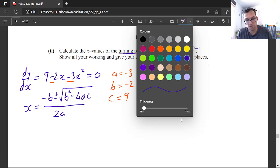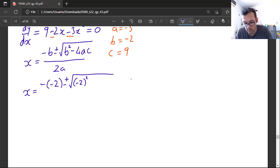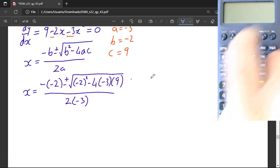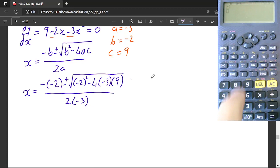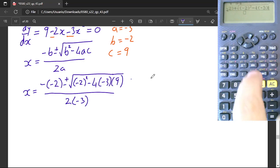So let's substitute those into our equation. So now we have minus b is minus 2. That gives us two minuses. Very careful with the signs. Again, b is minus 2 squared. Make sure you put that minus inside a bracket and the square outside the bracket. Minus 4a is negative 3. C is 9 over 2 times minus 3. So, calculator. And here we go. So, fraction, negative, bracket, negative 2, positive first, square root. Use brackets here, very important. Minus 4, negative 3, 9 over 2, negative 3.